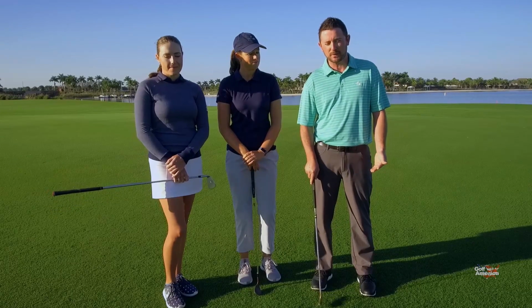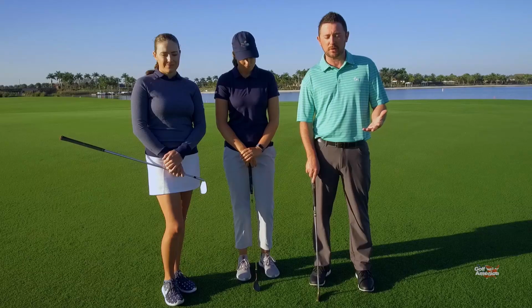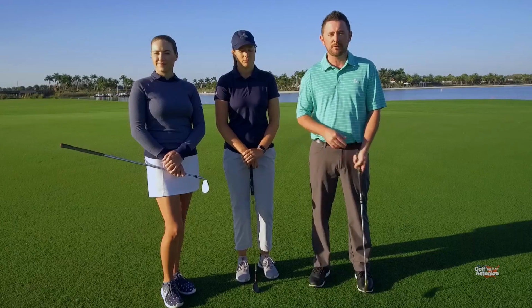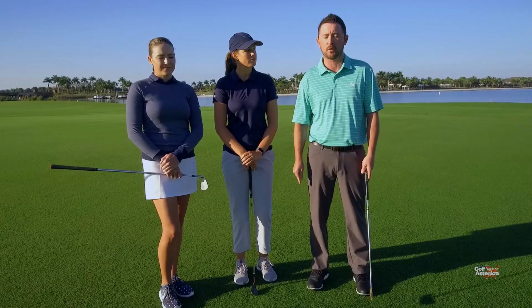We're here on the par 3, second hole. Plays about 139 for the ladies, 190 for the men. The shot we're going to show you how to hit here is when you miss the par 3 green. We're just off to the right. We're going to run through a couple different options for you to play your next shot to get you on the green and close to the hole.